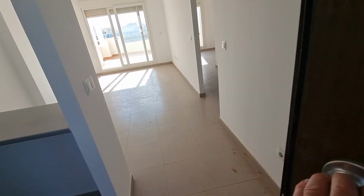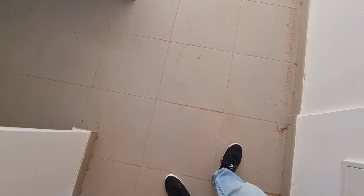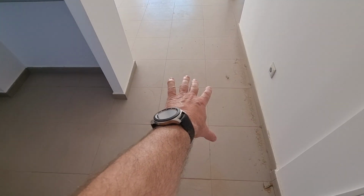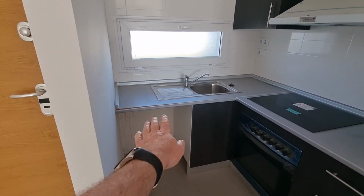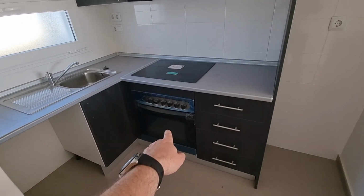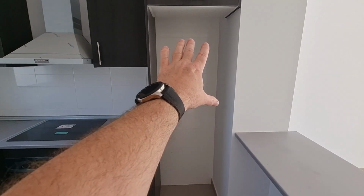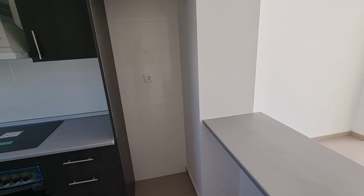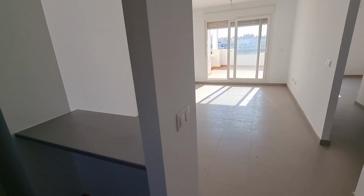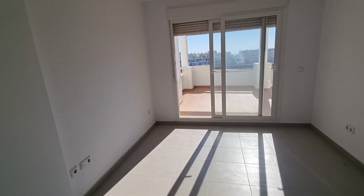So layout is the same with all phase 2 apartments. So as you walk into the kind of a small hallway area, if you like, you've got the open plan kitchen to the left hand side. As usual, you've got your space there for washing machine, oven, hob and hood just there. And in this area here is obviously for your fridge freezer, okay? As with all phase 2, the actual plumbing for the washing machine is in the utility cupboard, which is outside. Okay, so we'll get to that in a minute. Coming through into this lovely bright lounge.